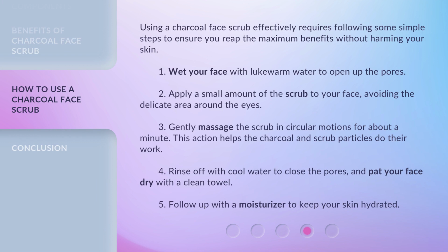Using a charcoal face scrub effectively requires following some simple steps to ensure you reap the maximum benefits without harming your skin. 1. Wet your face with lukewarm water to open up the pores. 2. Apply a small amount of the scrub to your face, avoiding the delicate area around the eyes. 3. Gently massage the scrub in circular motions for about a minute.